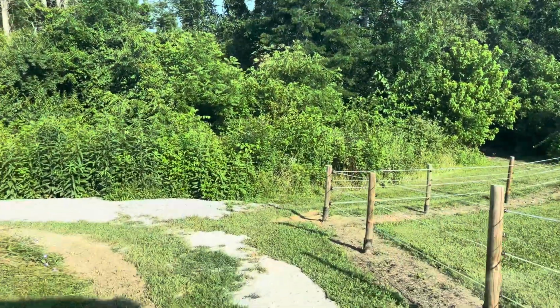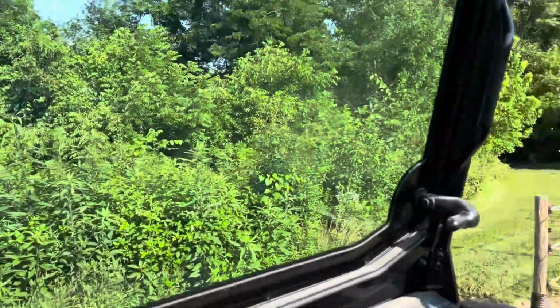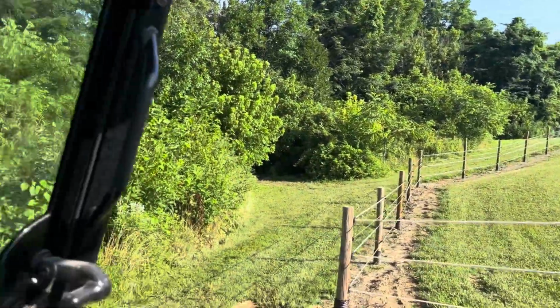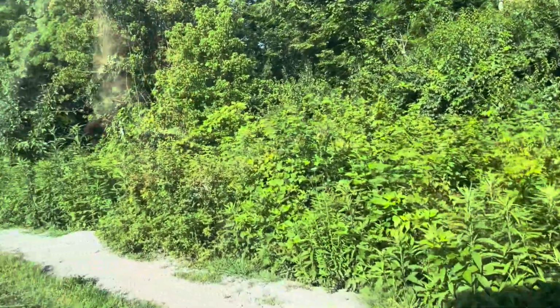Back here, if I would turn right and go back in there, there are some little apple trees. Way back in there, we've got a couple little apple trees. They have a lot of growing to do.